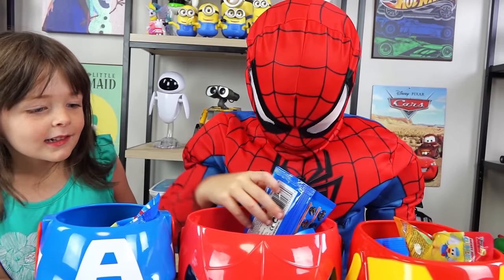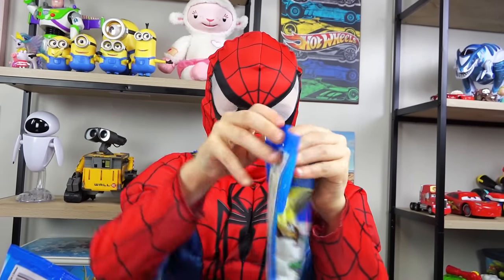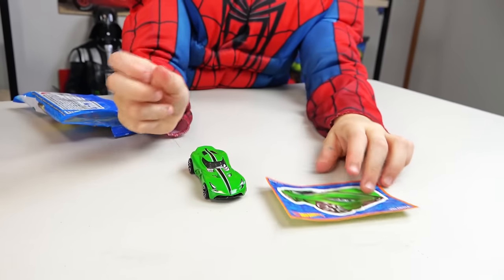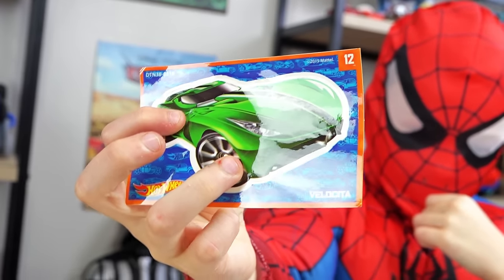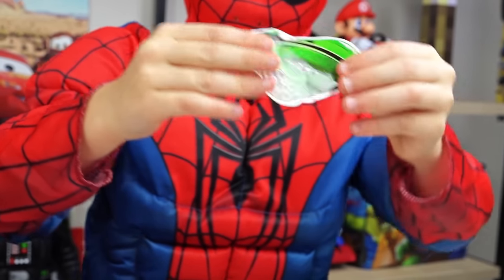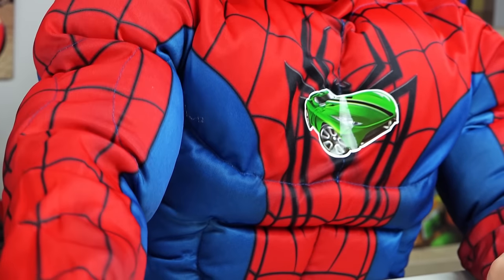My turn. It's your turn, Spider-Man's turn. That's Hot Wheels. Hot Wheels mystery models. What'd you get in there? Whoa, what is that? Man, I think that's a Velocita. What you got? Yeah, green Velocita! Sweet! And of course it comes with a sticker. I'm gonna put it on me. Nice one, Spider-Man.